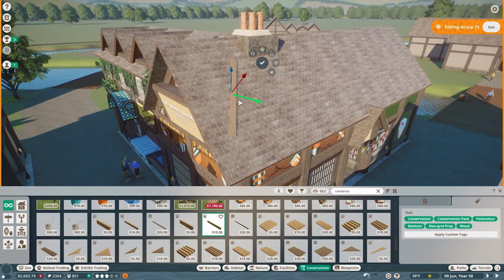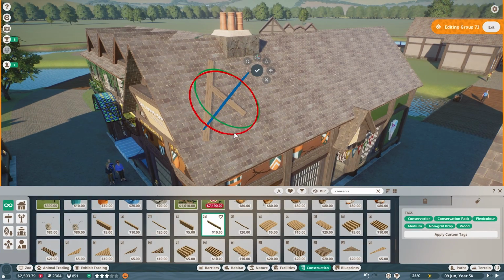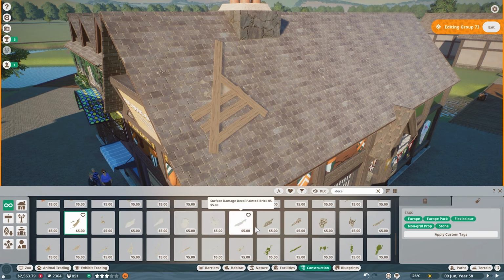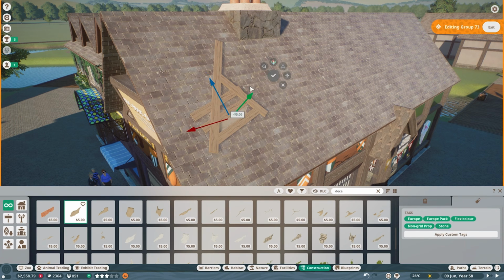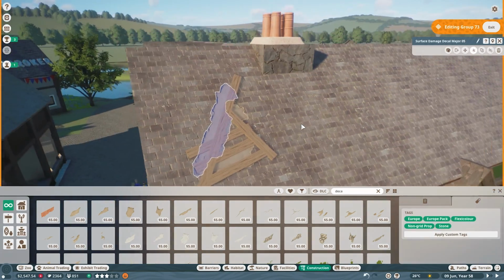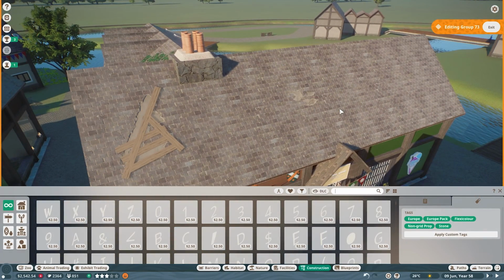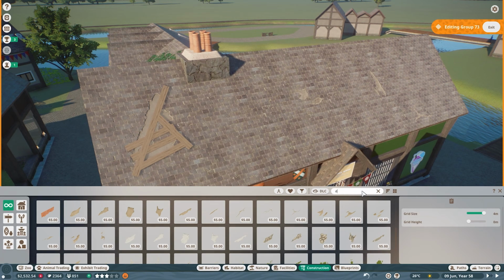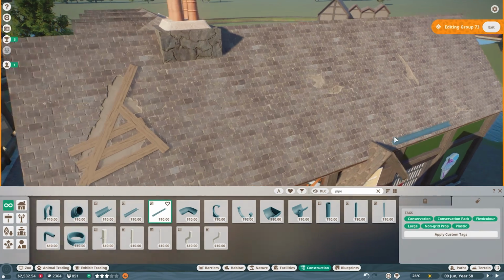It was just a couple of flags and stuff to go in here, and then once again I wanted to make this roof look a little bit more damaged than the others. So once again we're coming in with some of the conservation wood pieces and then putting a nice layer of plaster decaling underneath it to make it look like there's been some heavy damage sustained to this roof. That's now been patched up, but not to an extent where you could consider it fully repaired.